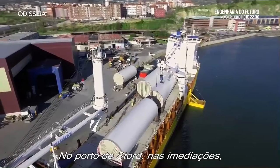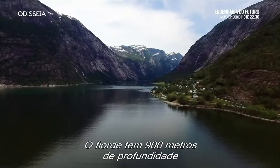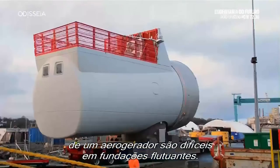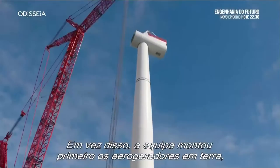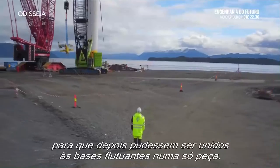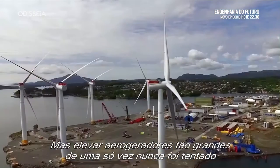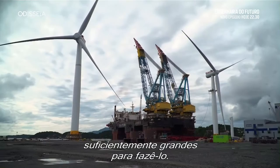At the nearby port of Stord, all the turbine components are being lined up. The fjord is 900 meters deep and protected from severe weather. But even here, the precise maneuvers involved in building a wind turbine are difficult on floating foundations. Instead, the team first assembled the turbines on land where it's stable, so they can then be joined to the floating bases in one piece. But lifting such large turbines all at once has never been tried before, and there are only 2 vessels in the world large enough to do it.